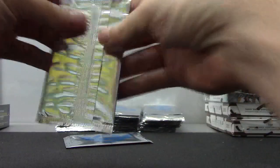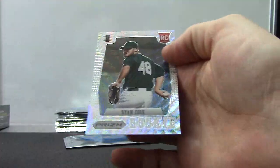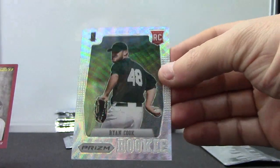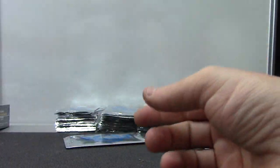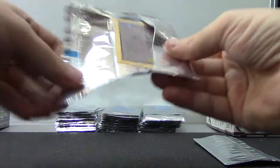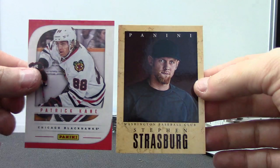All right. We have Matt Holliday and Ryan Cook. One of those extra prismy prisms on rookie card. And Patrick Kane, Strasburg.